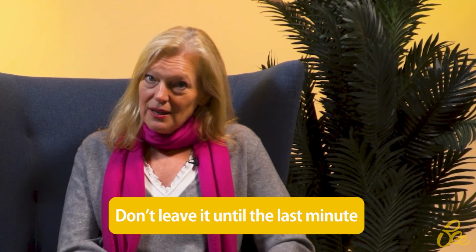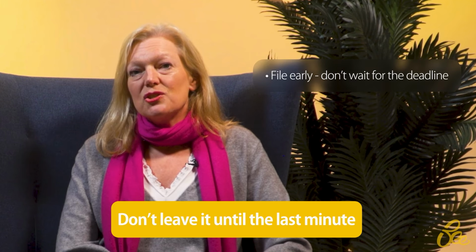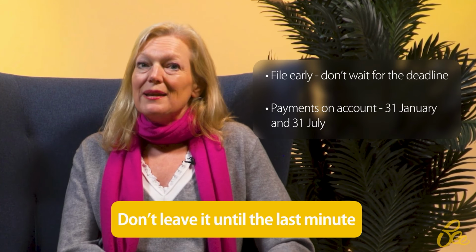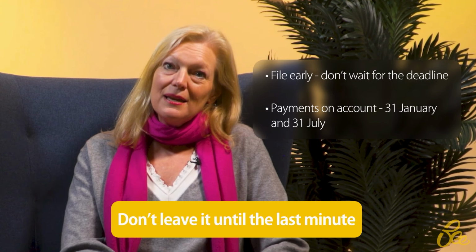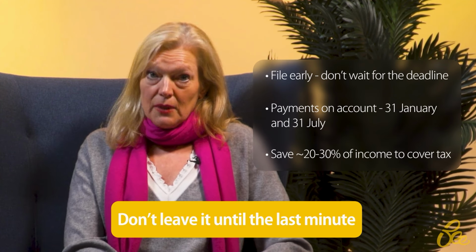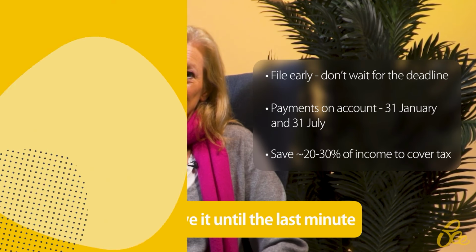Last tip, don't leave it until the last minute. Start now, get your UTR sorted, gather all your paperwork and file early. And think ahead for next year. If your last tax bill was over £1,000, you'll pay tax twice a year, on the 31st of January and the 31st of July. These are called payments on account and they can be painful. So here's a quick tip. Many self-employed people save around 20 to 30% of their income to cover these costs.